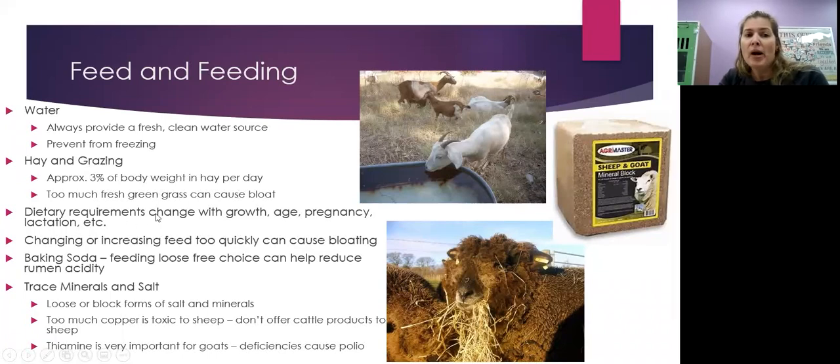Realize daily requirements are going to change. Okay, babies are not going to eat the same amount of food as adults will, right? We know that. That seems obvious, but sometimes you have to say the obvious things. It's going to change with pregnancy. Okay, obviously, when mamas are making babies, their energy requirements are going to be different. They're going to need more energy to make that baby.